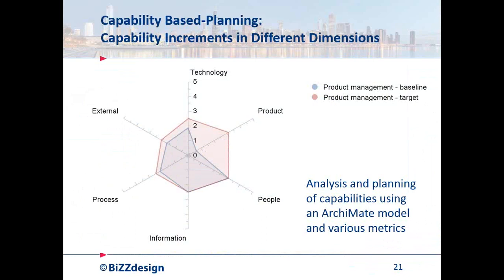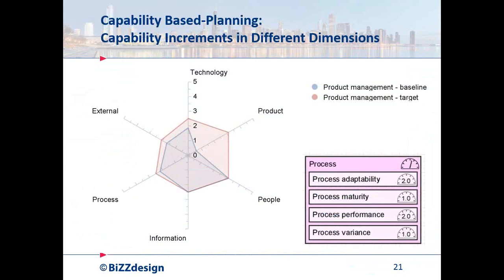Typically when you see a spider diagram like this, you want to focus on the dimensions where the necessary improvement is the biggest. So if a project contributes to this product dimension, it's probably a very valuable project, whereas a project contributing to, say, the people dimension doesn't really add anything because it's not something you really want to improve on. It's already good enough. So linking these metrics to your model, and here I've depicted an example metric for the process dimension, that helps you to analyze these capabilities and to decide on where the improvements have to be made and where you want to target your projects or your assets related to these capabilities.